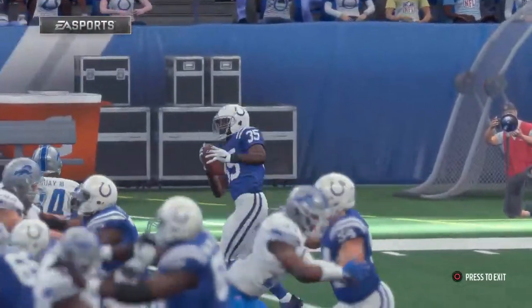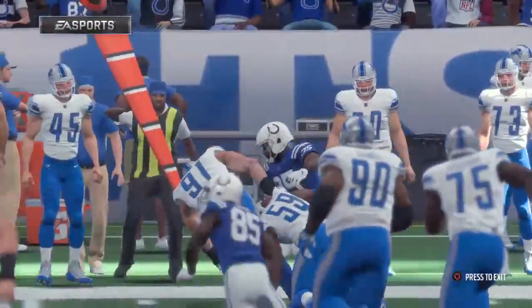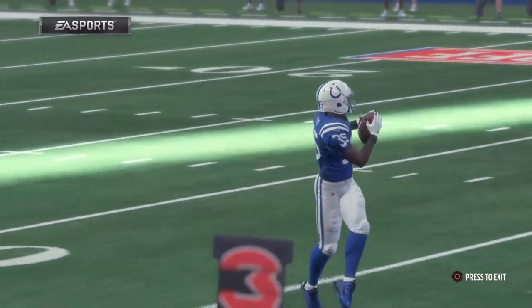A short gain that doesn't get them the 1st down brings up a 4th down situation. Really nice job defensively. They knew where the sticks were. They got the stop before it.